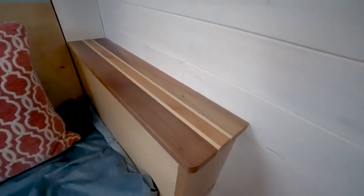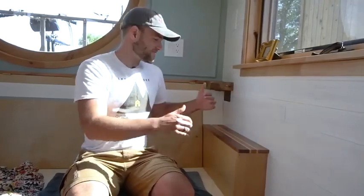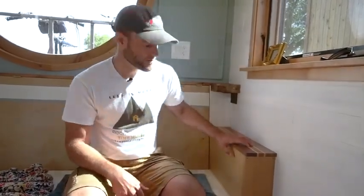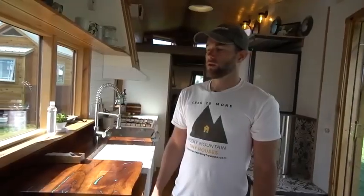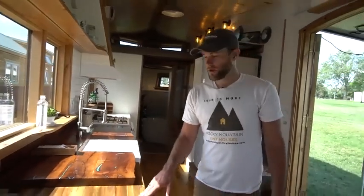I didn't necessarily want to do a glue-up here, but I ran out of wood, and I had all these scraps laying around, so I glued them up and made that little guy. There are some other glue-ups you'll see in the house too. That's one of those little details that takes more time, but it gives it a little pop when it's done.